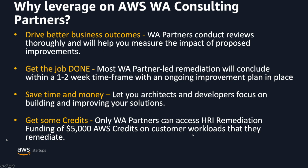It's very likely that your team is already busy with a tight roadmap and probably does not yet have the required skill set to implement the remediation. Extra hands with experience in AWS can help you keep the roadmap commitments you made and deliver on the needed improvement at the same time. Also, well-architected partners working on your workload have access to potential funding of $5,000, which can cover the implementation of the first improvements at no cost to you.